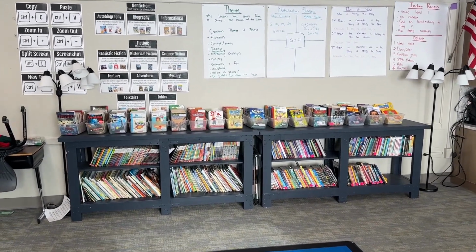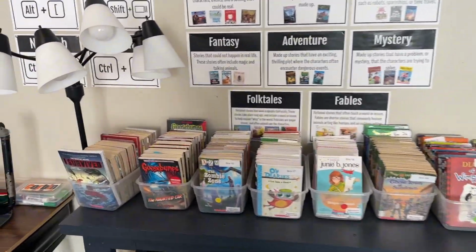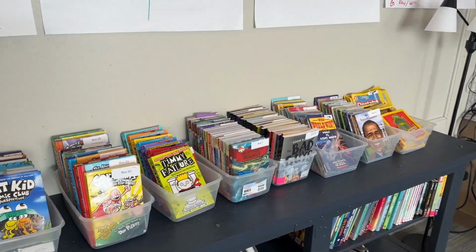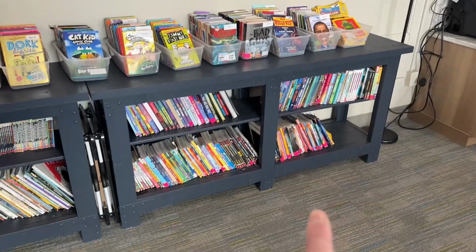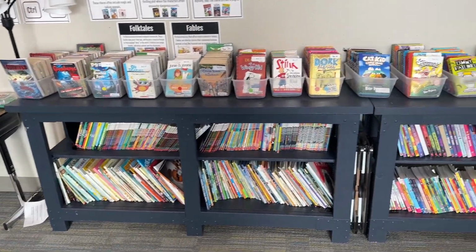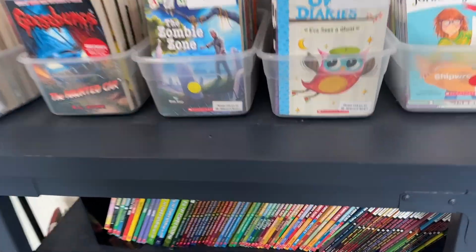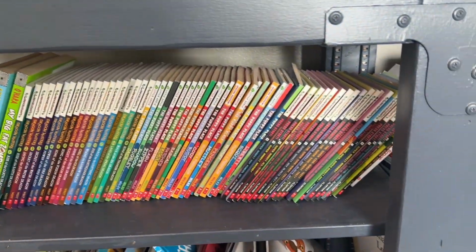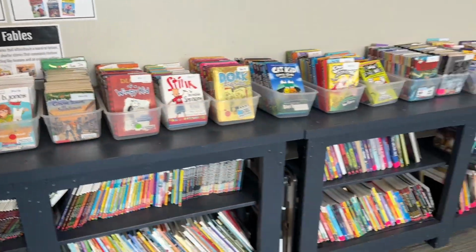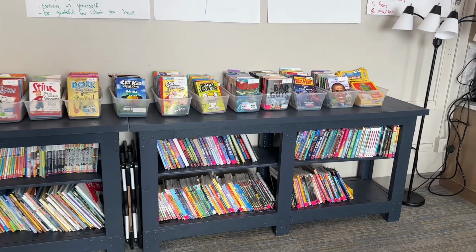The library is not super organized. The top is just series, like I Survived, Goosebumps, Dork Diaries. So those are all just series. And then this right side is graphic novels. The left side is picture books on the bottom, and then other chapter books. So they're not arranged by author's last name or anything, but I do have them grouped together, like all the Puppy Place books are together, all the Press Starts, all the Erie Elementary. So it is somewhat organized, just not alphabetically. So that is our library.